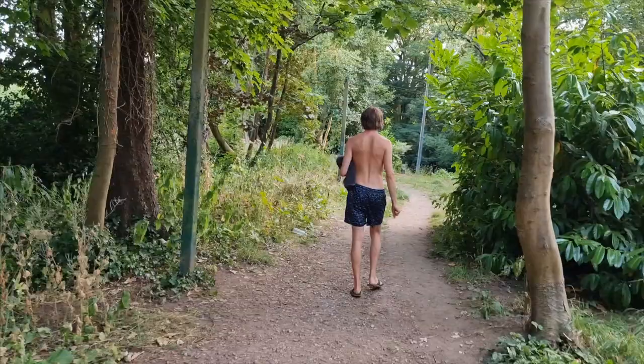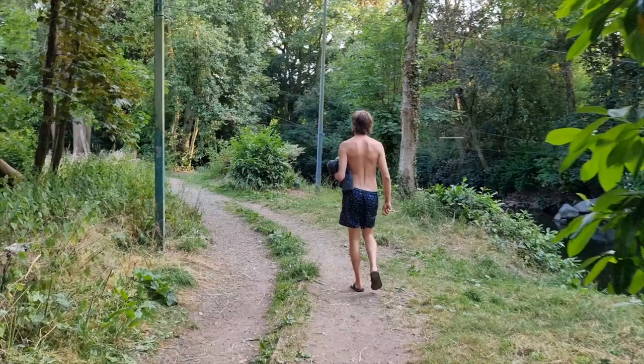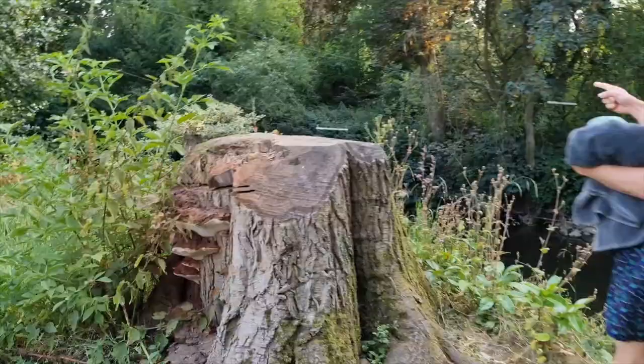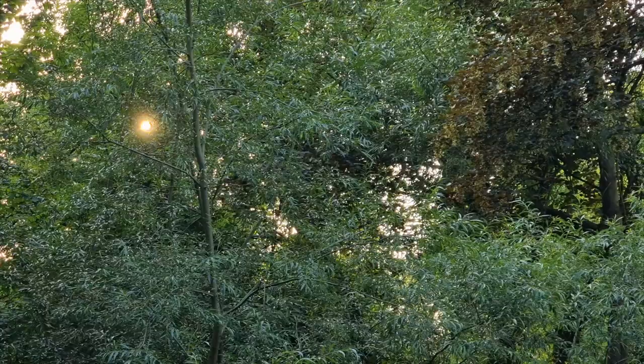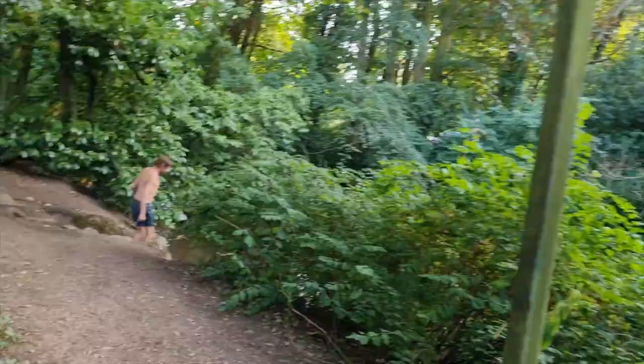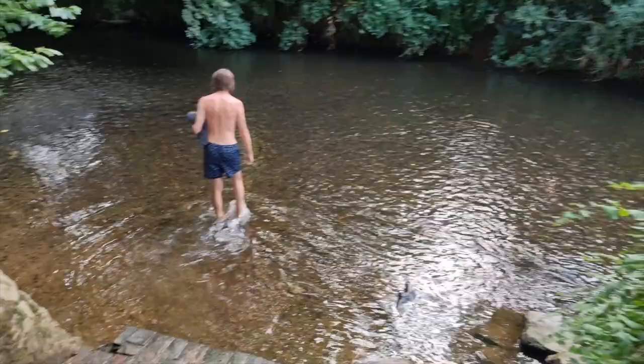What a lovely evening swim. It's 7:40 and it's still super warm, so that was so refreshing. Oh look, is that artist's bracket? Oh, have you found a... Oh, what? Oh, wow. Know where we're coming tomorrow then. That's much more paddling sort of depth, isn't it?